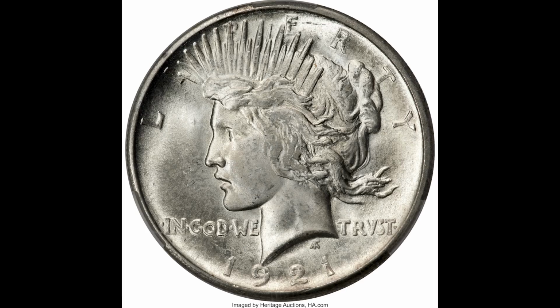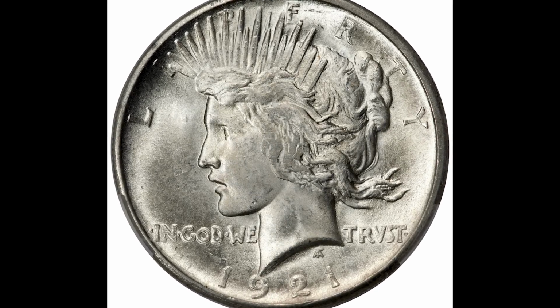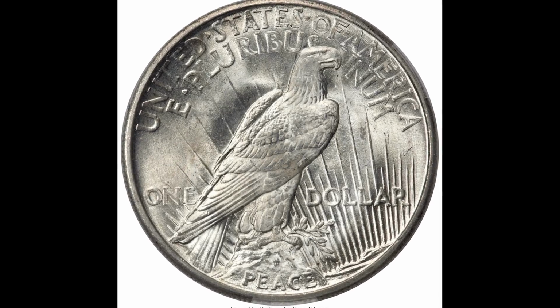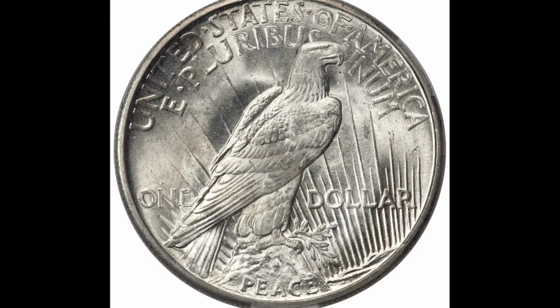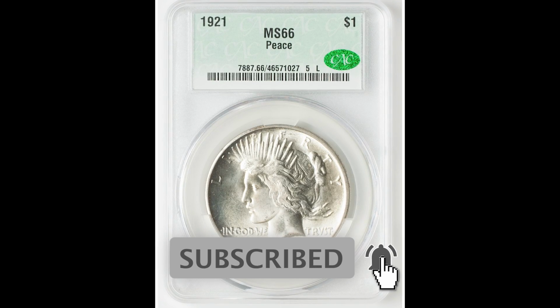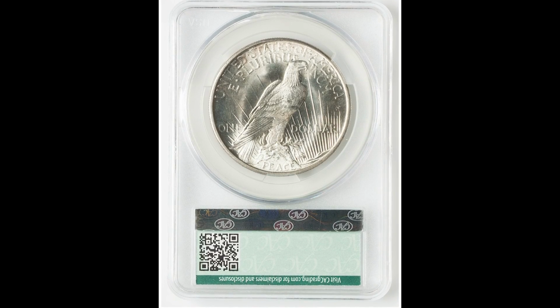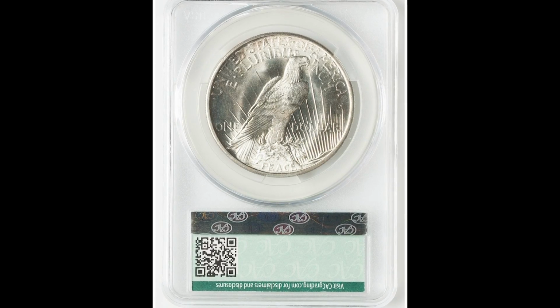Here's a 1921 Peace dollar coin graded by CAC at a mint state 66. CAC is a third-party company that would typically put a green bean sticker on your holder. However, very recently they decided to open up a grading company called CAC Grading. So it's a new party on the block.